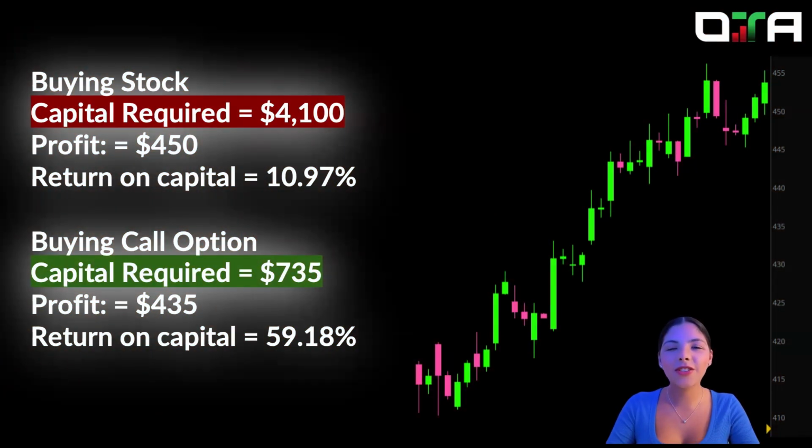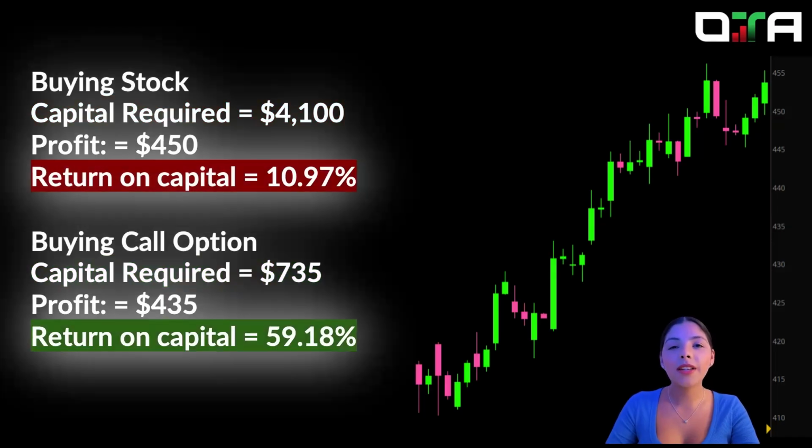Options contracts allow traders to control a stock for a fraction of the price, similar to how real estate investors use contracts instead of buying properties outright. This means a higher return on investment when the trade moves in your favor. Instead of buying 10 shares of Microsoft stock at $410, which would require $4,100 total, you could buy a call option that controls 100 shares of Microsoft stock for only $735. If the stock price rises, the percentage return on the option is much higher than on the stock itself. Options give traders more flexibility, lower upfront costs, and higher potential gains compared to buying and selling stocks directly.